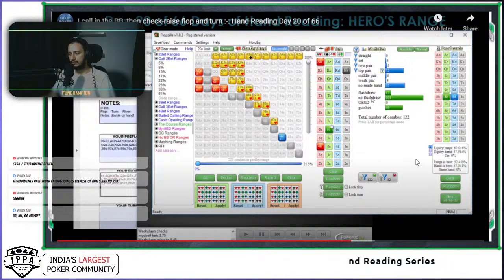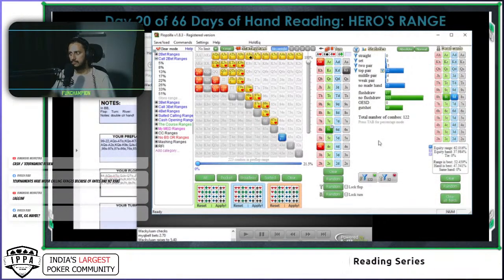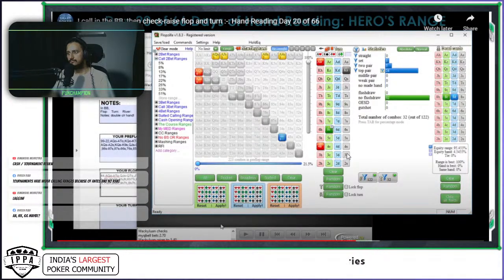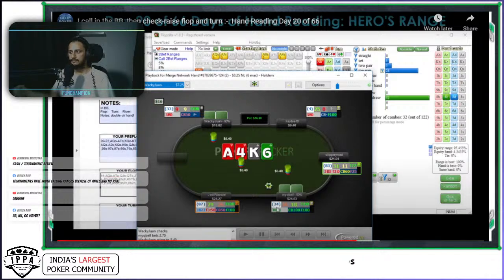So I'm going to take away the draws, and basically I have top pair or better for the second check raise right here. And maybe that's a leak. Maybe I need to be able to check raise my flush draws and open enders and stuff. But I guess I'm just too value oriented, especially against a player like this. Only 34 hands, but he's loose passive. I should be going more.